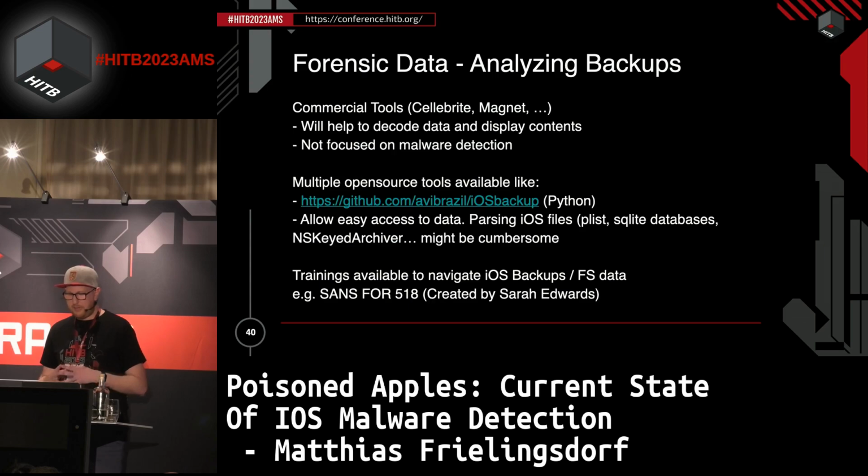These tools are made for telling you if you have been at a certain place at a certain time, maybe have committed a murder, or if you have had some documents on your device which you sent somewhere away. So it's basically all about that legal forensic stuff, which is more interesting in court, but it's not really interesting to figure out if your device is hacked or not.